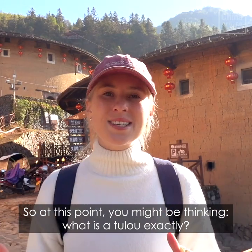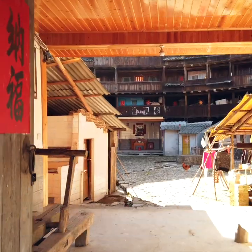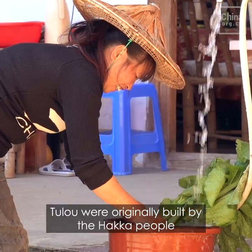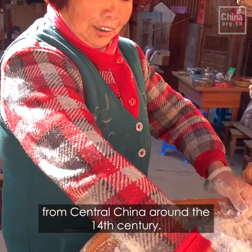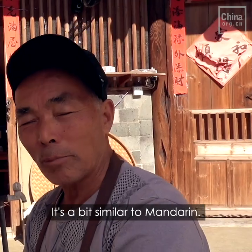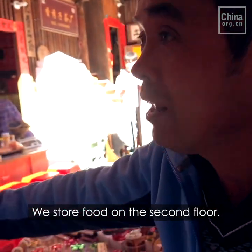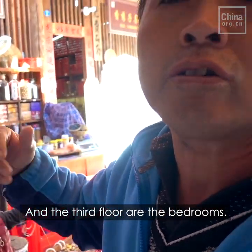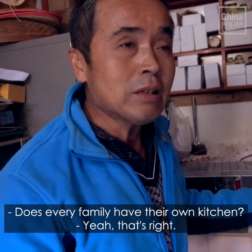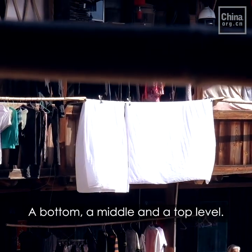So at this point, you might be thinking, what is a Tulou exactly? What's going on inside that thing? Well, the short answer is each of these Tulou structures is like a village in itself. Tulou were originally built by the Hakka people who migrated south to Fujian province from central China around the 14th century. So in this way, each family has a slice of the Tulou for themselves, a bottom, a middle, and a top level.